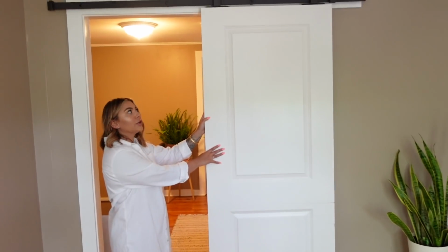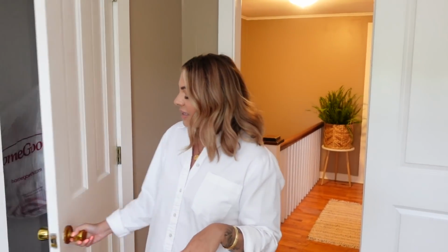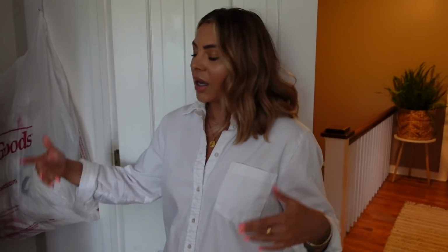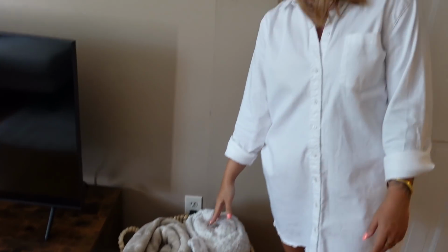So when you first come into the room, it actually has a sliding barn door, which is so cute. So then over to the right, we have this nice closet, which is a pretty good size. Nothing exciting. I just keep cleaning supplies, my vacuum, broom, that kind of stuff in here. I have a bin with extra decor, my Christmas decorations. Then over here, I have this really big basket from Amazon where I keep extra throw blankets.